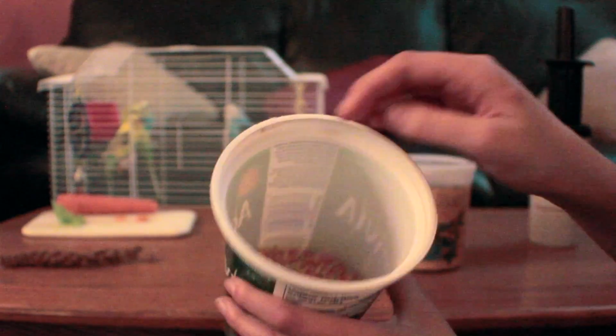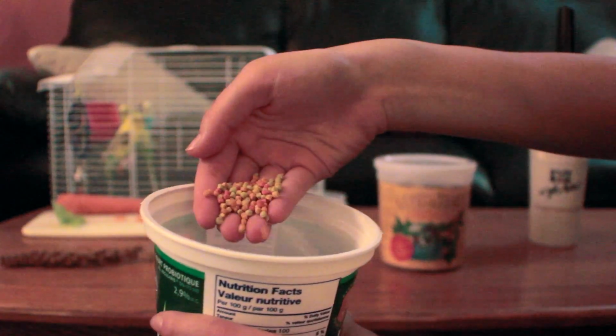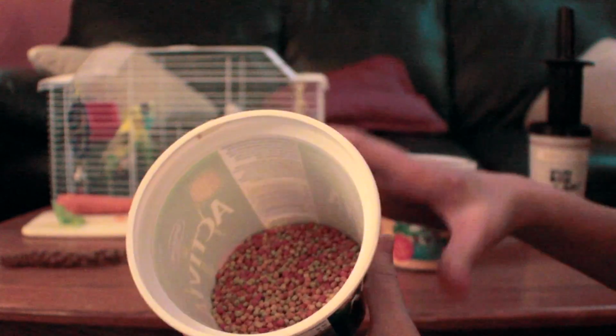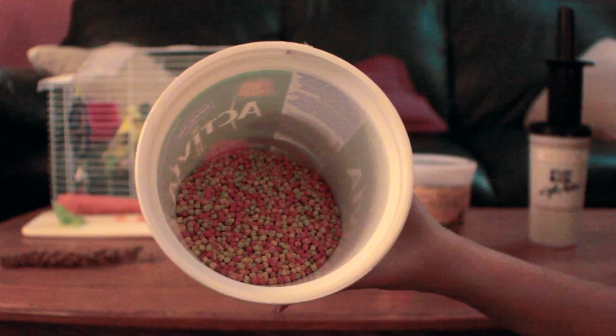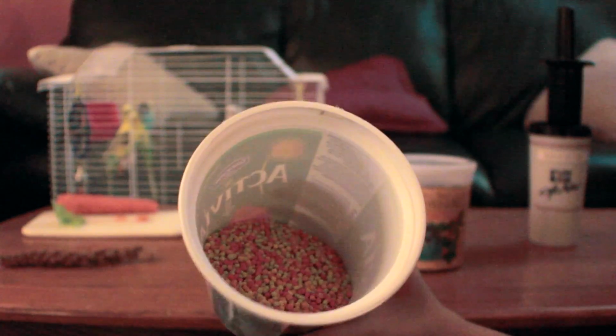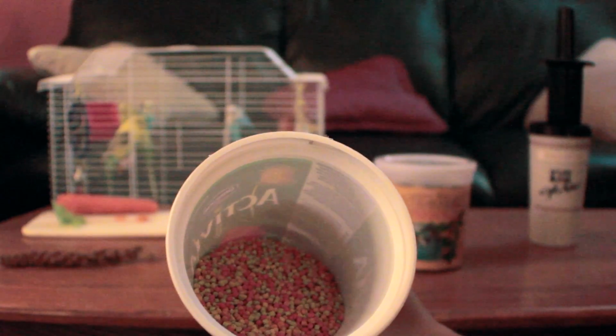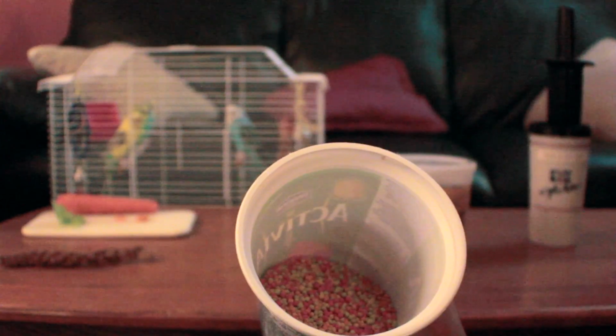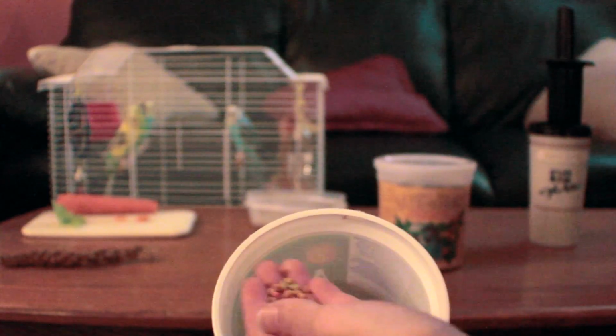So trying to get a healthier option, I switched to pellets. So basically I bought these. I think the brand is Supreme. And they're colorful, they're small, and they're supposedly packed with nutritional value. But the problem is budgies, or birds in general, are very picky eaters. And it's really hard to get them to switch to a different food, especially if that food is so different looking.